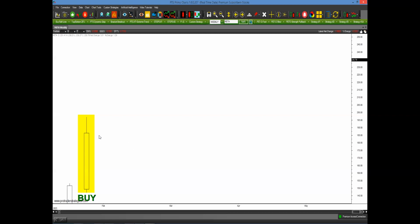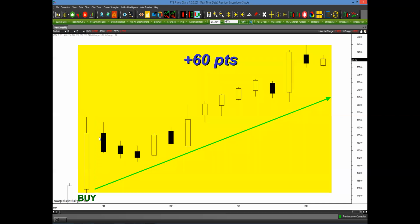Now, here was once again a buy setup in Meta. It's your choice if you wanted to take it, but had you done that, well, guess what? 60 points coming into this week.